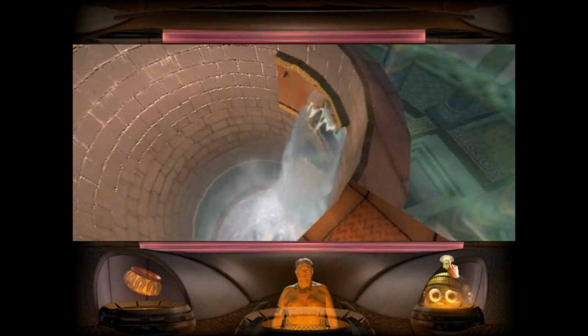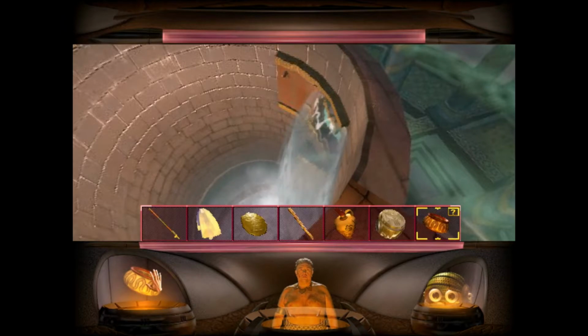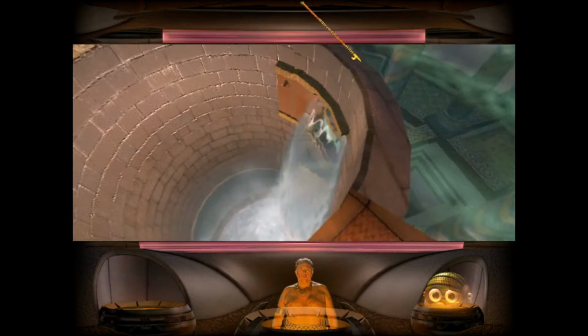I could be reaching here, but maybe you need to stretch out further to close that gate? Try extending your reach with a long object in your inventory. How about the gap? No, not giraffe. Gap.